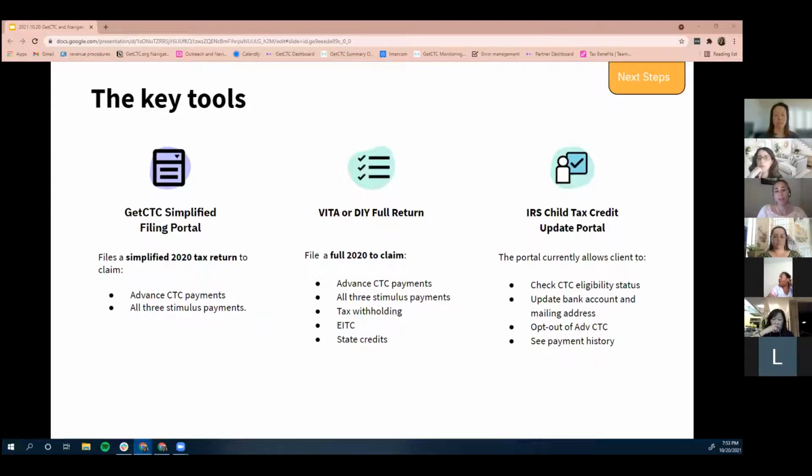Some families might also want to receive the full payment rather than in advance, broken up into monthly payments. And then this is also a portal where they can see any payment history. So if they've received the first 2 payments, but didn't receive the third, they can go on and see if a payment was issued, just like their other 2.